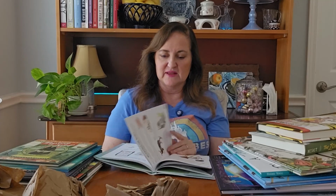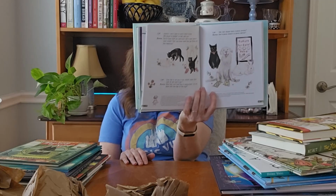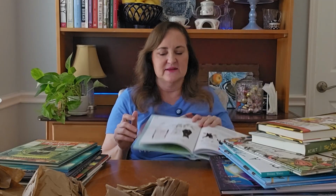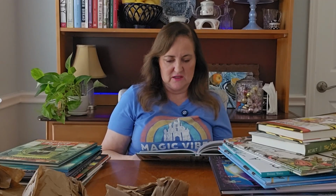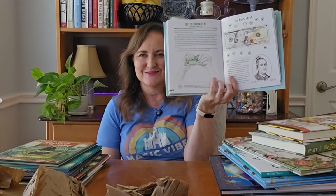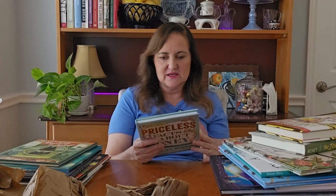This book is so interestingly laid out. It's got beautiful illustrations, illustrated by Caitlin Stevens. Shout out to Caitlin. And it looks very interesting. Getting to know Ben Franklin, that is, right? It's all about them Benjamins. This looks fantastic. Does this say what age this is? It doesn't say.